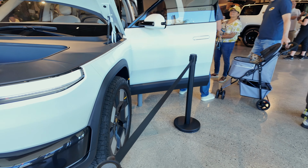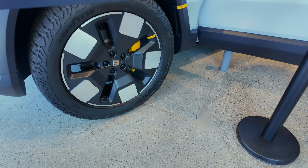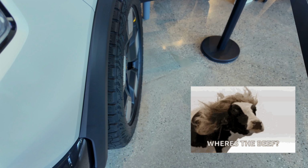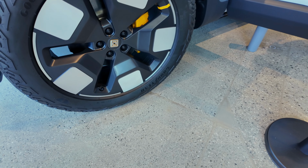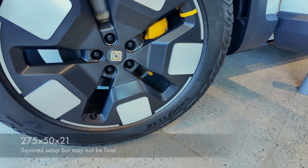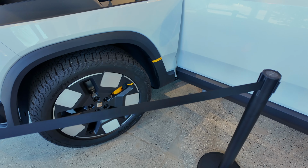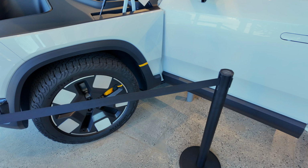And these tires I am loving. Why? Because the Model Y curb rashes like a mother. Check that out. Look at all that meat on the tire. These are, I believe, 21 inch. Oh, where is the size? 275, 50, 21. It's got the yellow colors on there, so I believe this is the quad motor offering.